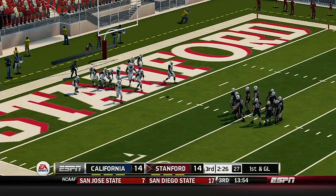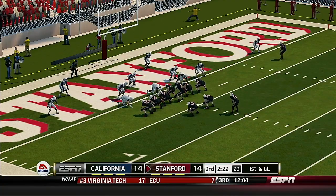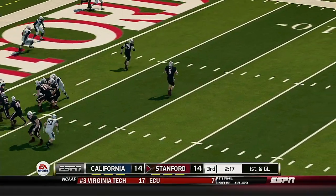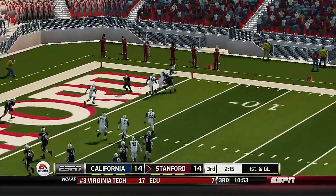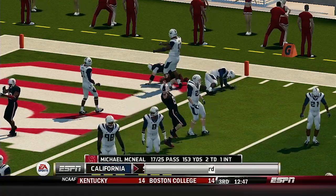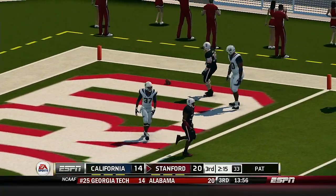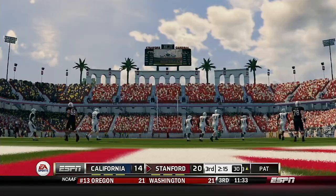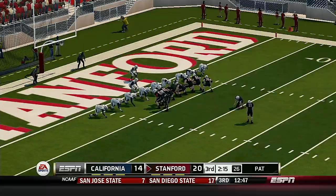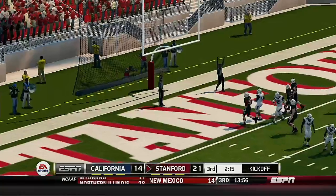Down, and they've got their eyes on that goal line. Now he tries to buy some time. Quick strike, and it's caught for the touchdown. Point.